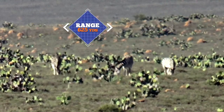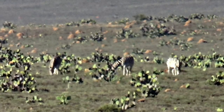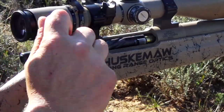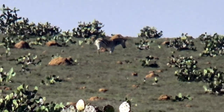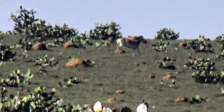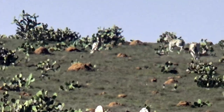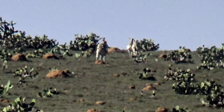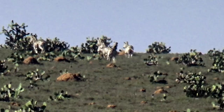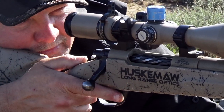Eight miles an hour. Take it. That was a good hit. Yes, very good hit. That's a hard hit. I think he's gonna fall, Lane. He's gonna fall. He's going to go down.